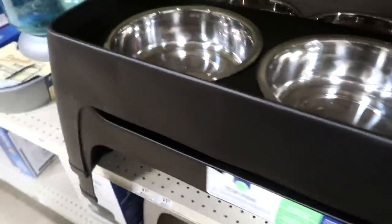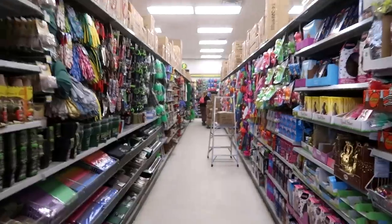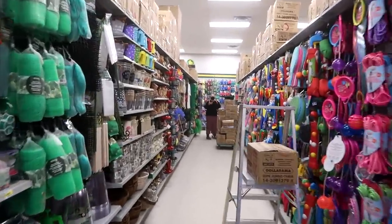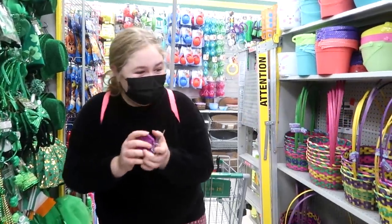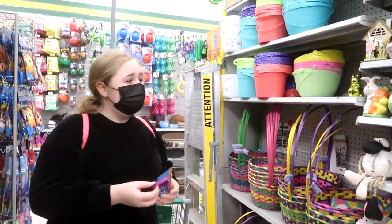So we just use a regular bowl. But these are cool, how they stand up high. They have a dog anxiety shirt. That's cool. If you can see Sophie down there, she is literally a shopaholic, you guys. She finds all the stuff. They have mini Poppets. That's so cute. Poppet keychain, where'd you find that? Oh, they probably have them somewhere here then.